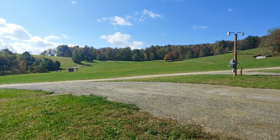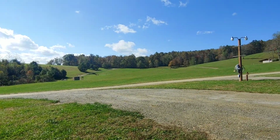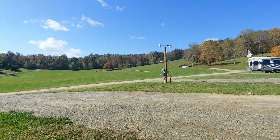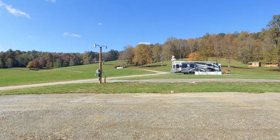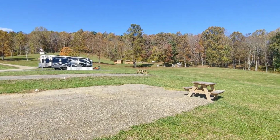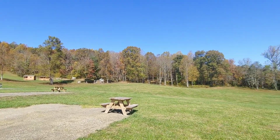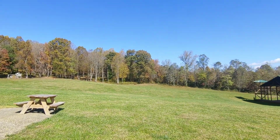Well, here's a little different view. We were just up on that hilltop there to the left, and let's cruise around here through some full service sites. Bathhouse over there. See little brown buildings in the back there, a couple of bunkhouses, the kids' play area. Leaves have nice color. It's not brilliant, but it'll be better.